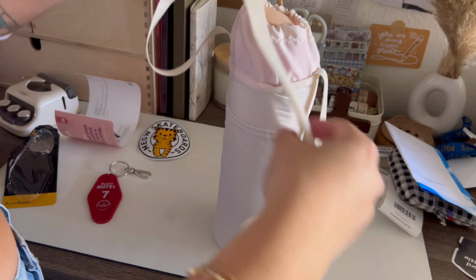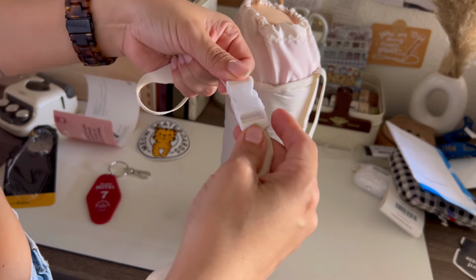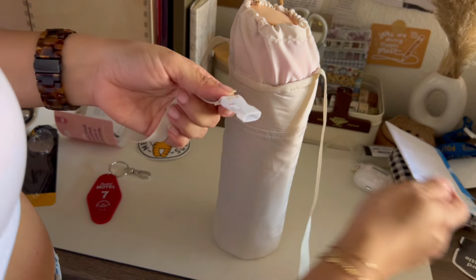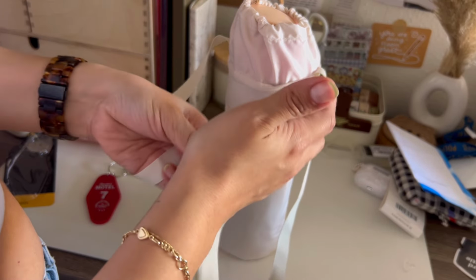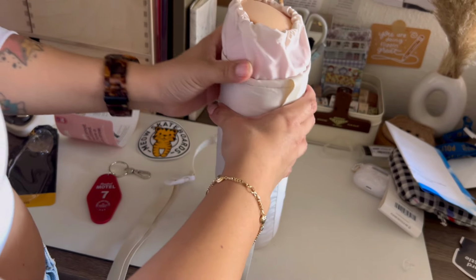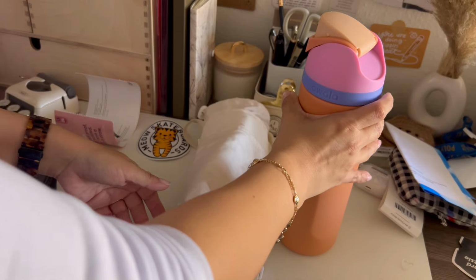And then it has little clips right here to somehow make it adjustable, I guess. Or if you want to clip it onto a bag. But I know the color, it was the only color they had. Even though I love the neutral color, I know that it's gonna get dirty, but it doesn't matter. It's gonna be for hiking anyways. So yeah, wanted to share that with you guys.